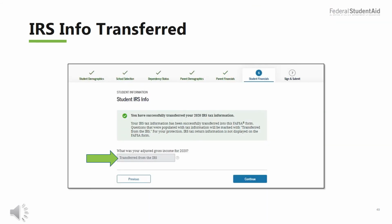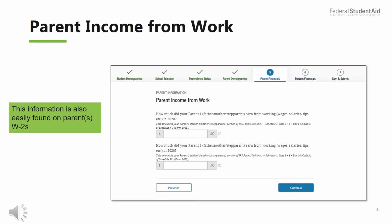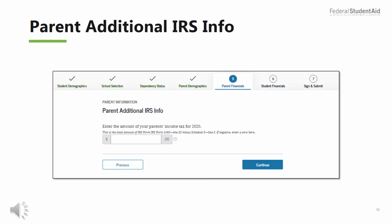Here's what the student view of the IRS info will look like after the IRS data retrieval tool is used. If the parent is either ineligible or decides not to use the IRS data retrieval tool, he or she will be required to enter his or her financial information manually. The parent will then enter income information. Remember that there are question marks to explain the response needed.